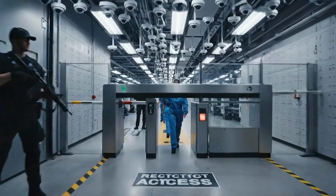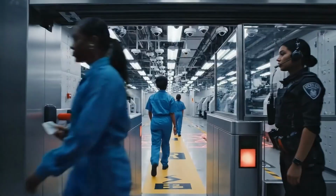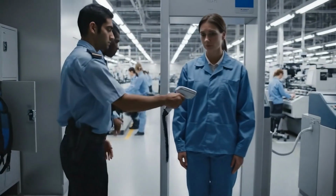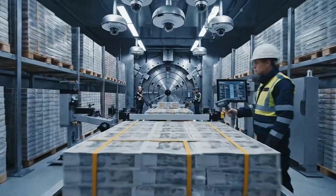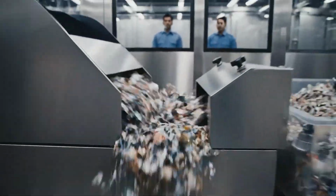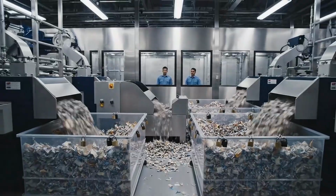Inside the facilities, security is constant. Guards, restricted movement, background checks, cameras everywhere. Employees can't bring bags onto the floor, or coats, or anything that could hide a bill. Vaults hold stacks worth hundreds of millions, guarded, logged, tracked. Mistakes don't get tossed in the trash. They get shredded. Cut into confetti so fine it can never be reconstructed.